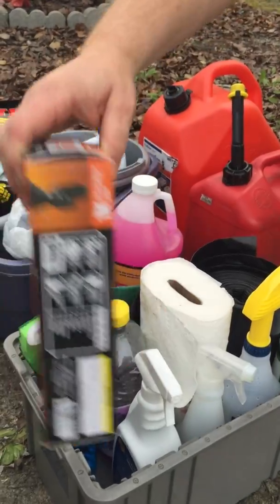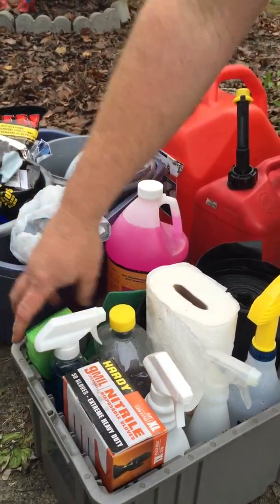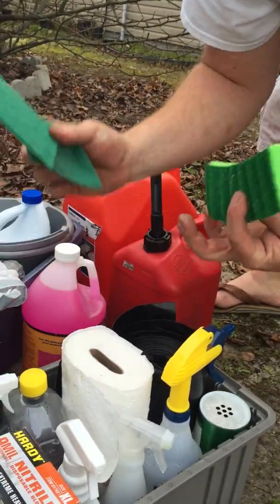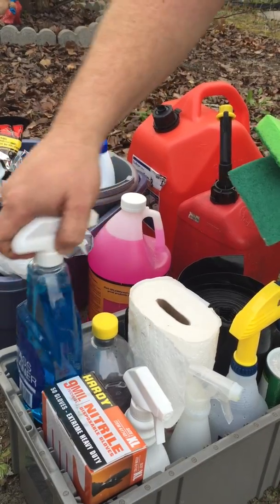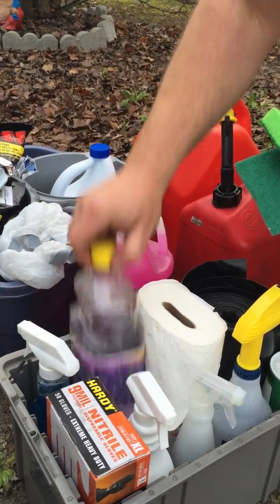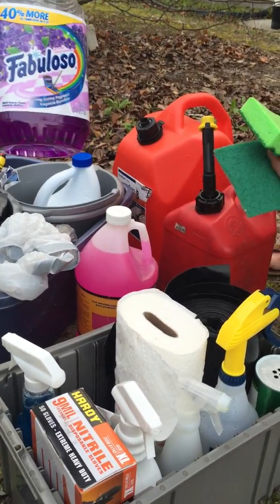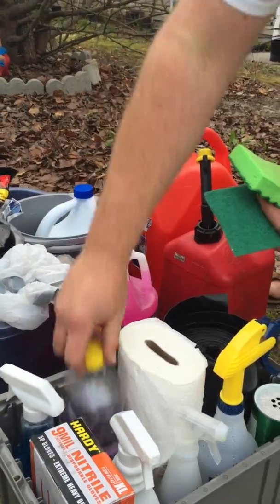Get some nitrile gloves. You don't have to get these real thick ones. They happen to be on sale. I always keep sponges and scrubbies. Glass cleaner for doing maid services. And I like to use this Fabuloso too, because you can dilute it down for different stuff. Don't get it on your hands though, it'll make you smell strongly perfumed.